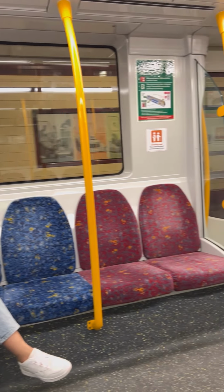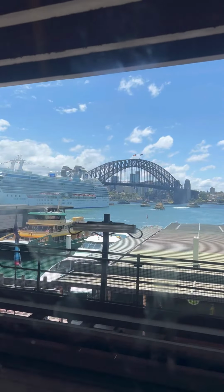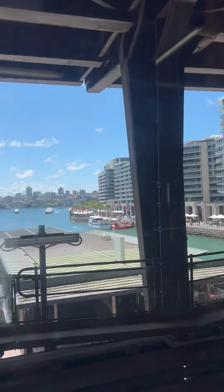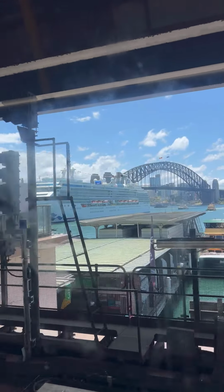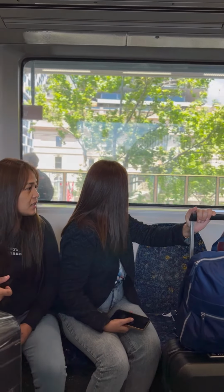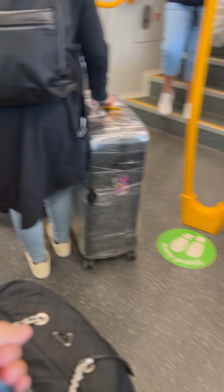And here, they have a double deck train. Then here's our station near the harbor. So that's the Harbour Bridge, and there's a cruise ship docked. It took us around 20 minutes. Their station is very simple.